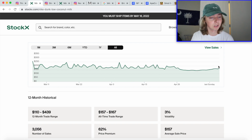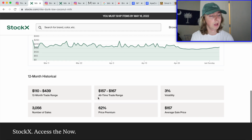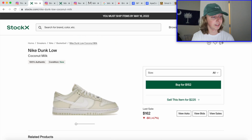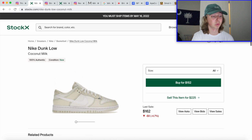But I saw this progress here, and I was like, okay, there's clearly some demand for the shoe. 3,000 sales already, too. So, I mean, people are buying this one. People are willing to pay the high. So kind of seeing that and understanding it's a very simple dunk low, and honestly, with this theme, I think we see a lot more progress with this one over the summer.